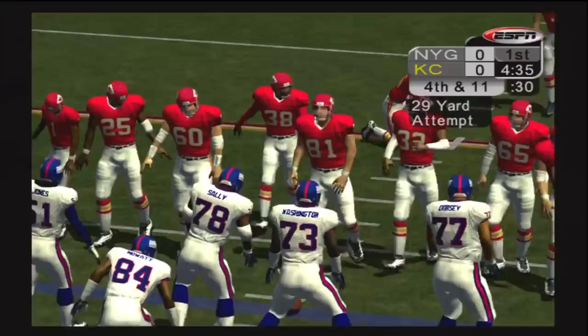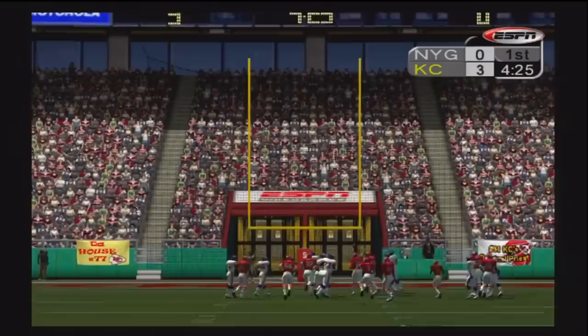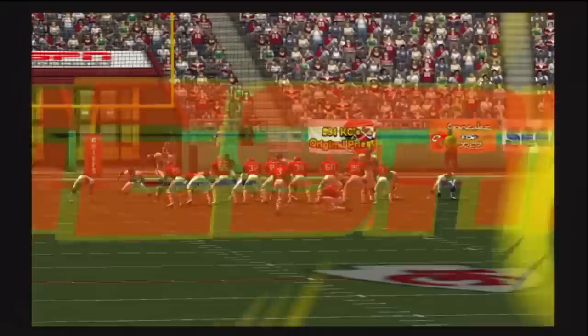Fourth down, and the field goal unit is on the field. Number 3 from 29 yards out, and they take the lead. Number 3 puts in an easy short one. A clean kick, no worries.